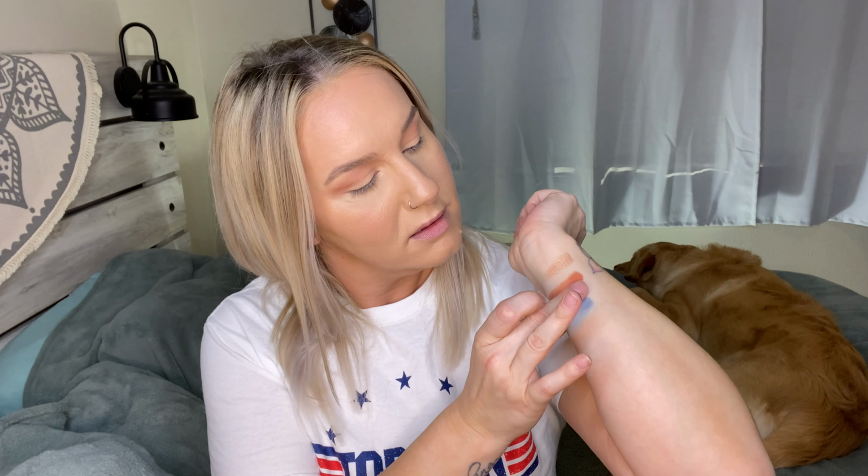So let's swatch one more. So let's swatch this color right here. Oh, this one feels all right. This one right here, which kind of looks like the color out of the Natasha Denona palette. A little bit darker. So that swatched a lot better. So for the next color, I'm gonna jump in right here and just start putting that in the crease.